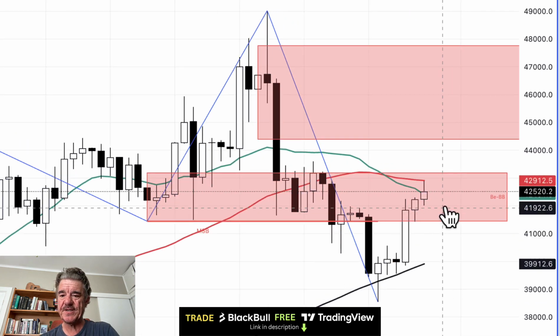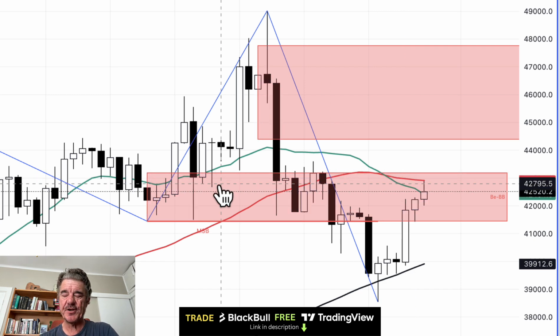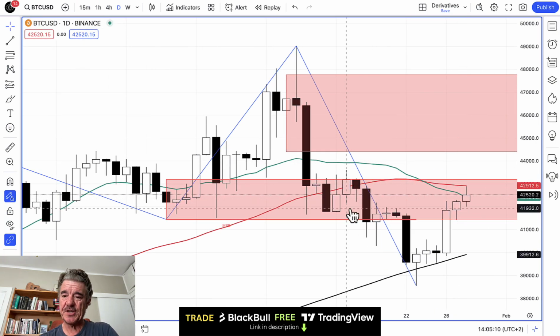Bit of a spike high up into that moving average. That's the 50-day moving average. There's the 20. This is a supply zone. It's a big resistance level. And you can see we've already rejected from there a little bit today. So let's see if we can push up.